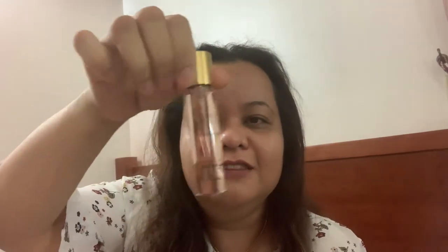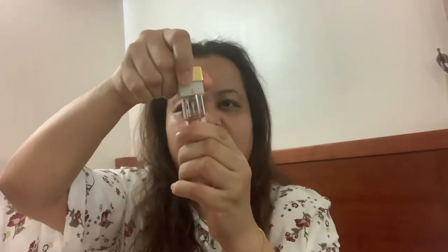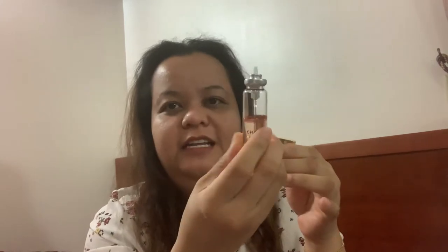Sorry. Okay, this is the bottle. This is the one. Okay, it's 20 mils, and this is the original Eau de Parfum of COCO MADEMOISELLE, but we just put it in the twist and spray. Just twist, and then it will come out like this with the opener there for us to spray. And then if you want to replace it, just pull this out, like that, and then just put in the new one. And it's empty now.